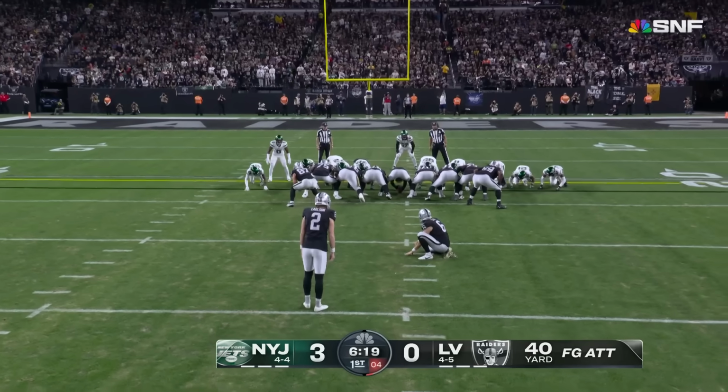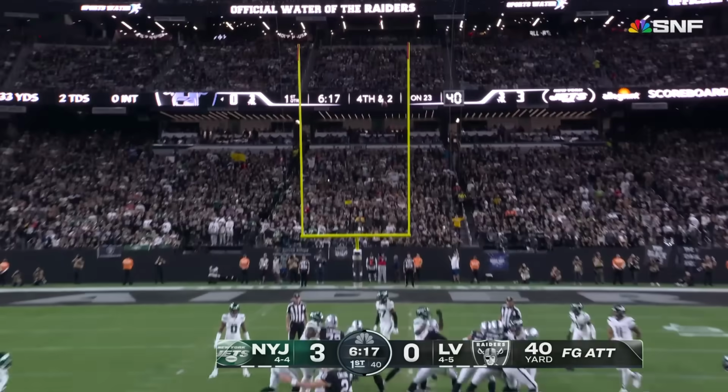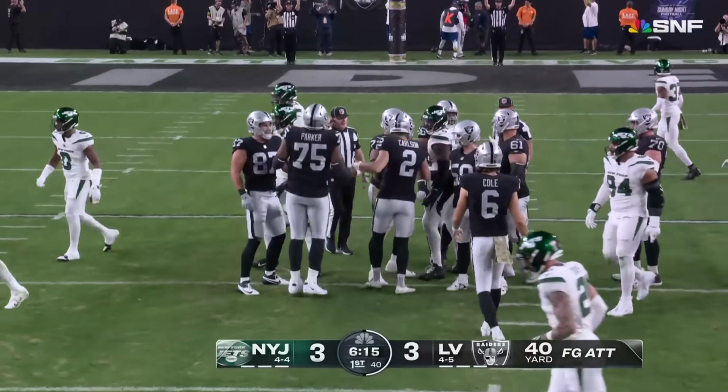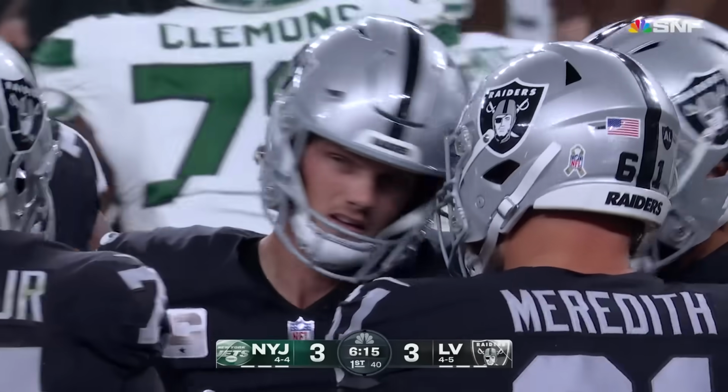This is a little bit different field. Daniel Carlson from 40. Knocks it through, and the Raiders respond to the Jets' field goal with one of their own.